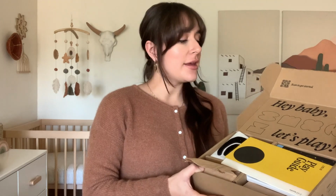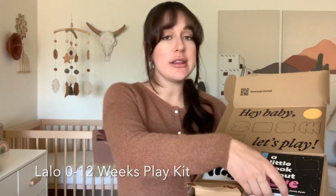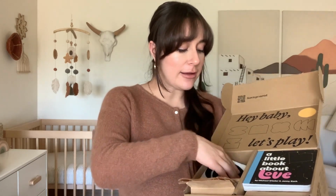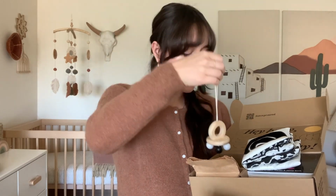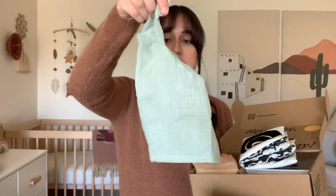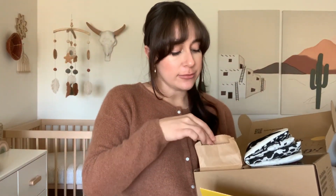Okay, so next up is the 0 to 12 weeks play kit from Lalo. So this comes with so many things. A very cute little book about love, a sensory book, this very cute little wooden toy, a lovey. I believe this is the lovey, and there are actually some really cute wood blocks in here.